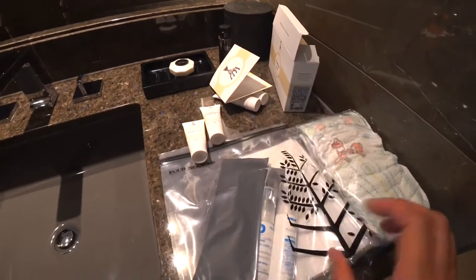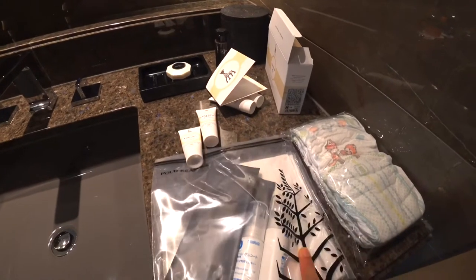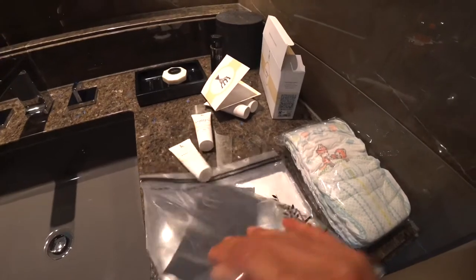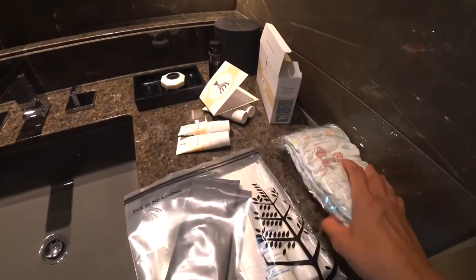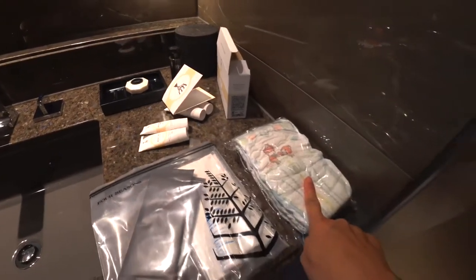And this one, what is this? This is from Eco Lab, and they also provided us with two face masks, which is very kind and thoughtful of them. Maybe all rooms will get that one. They also provide diapers. We are not going to use these diapers anyway.